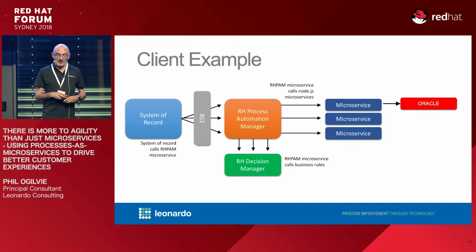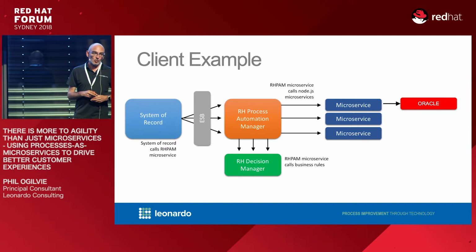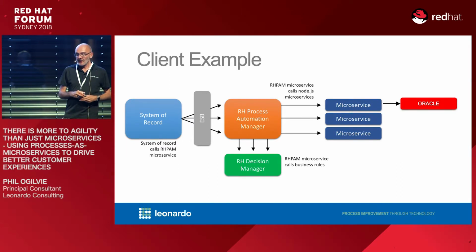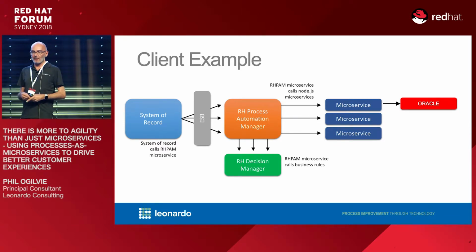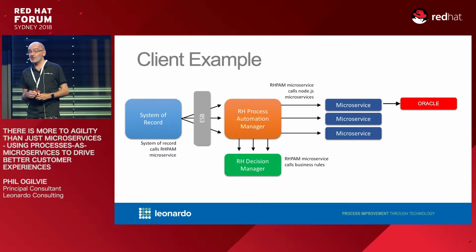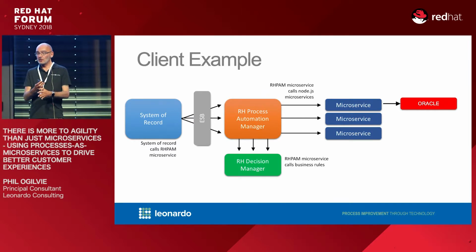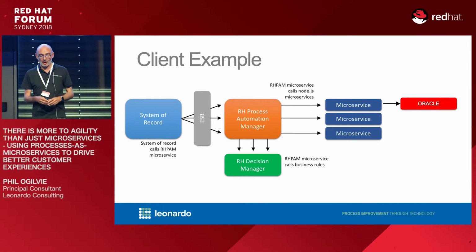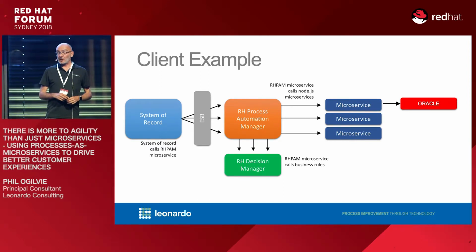So we wrote, in the end, 3 small processes that were microservices. They called quite a few business rules underneath them. And there were about a dozen or so microservices, all written in Node.js, that performed a variety of different functions that we could have done inside Process Automation Manager, but we concluded that, A, they'd be more reusable if they were Node.js microservices just called through a RESTful API by passing a JSON package. And we also concluded it would actually be quicker.